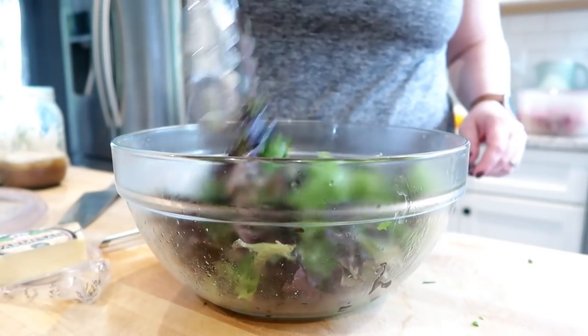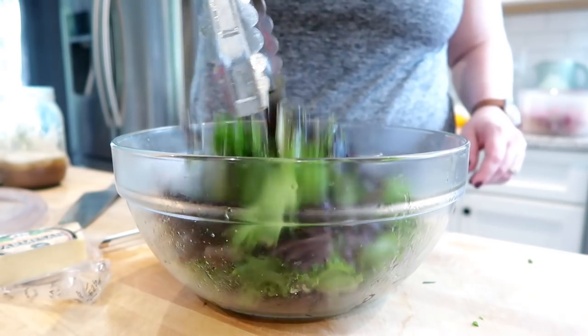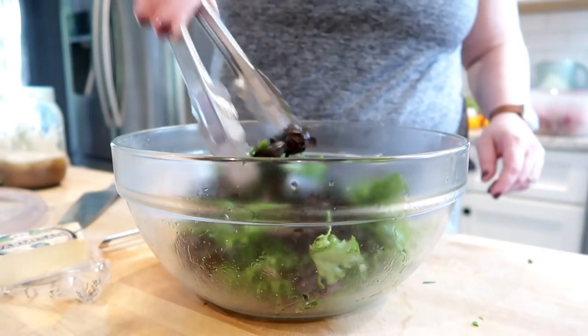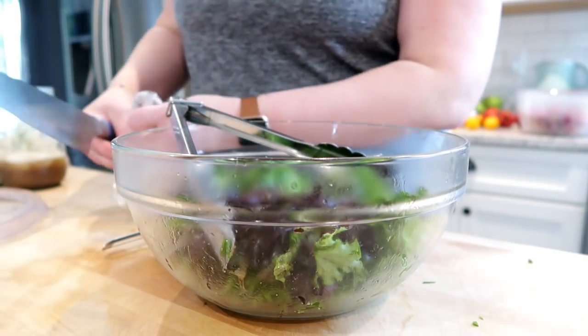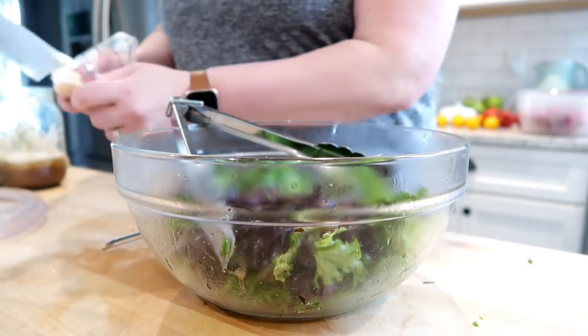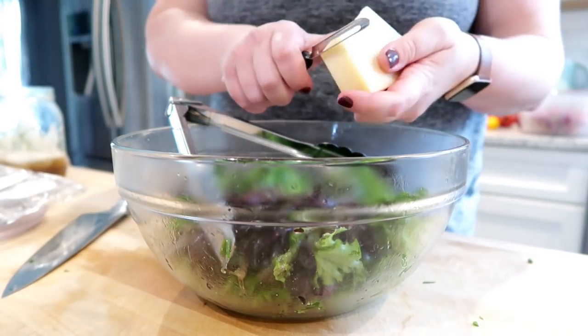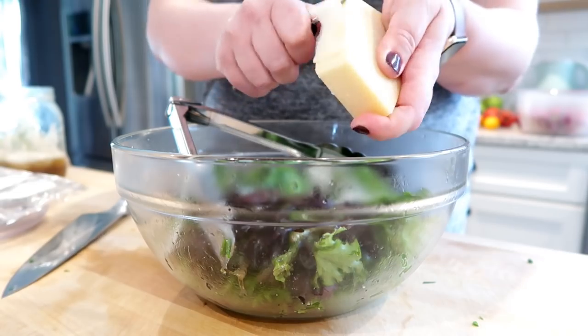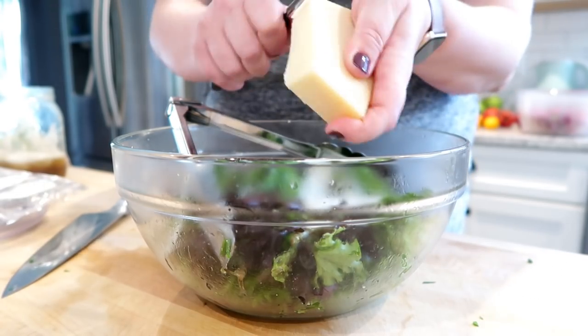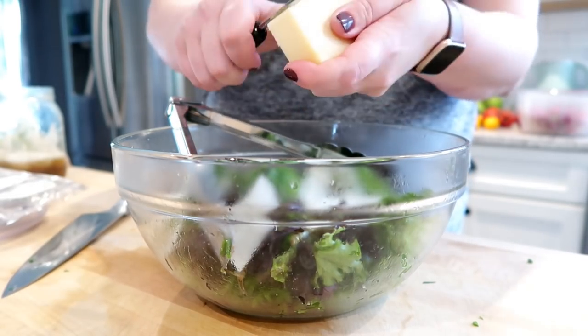So while the second batch of chicken was cooking, I went ahead and tossed my greens. So I'm just tossing together those greens with the dressing. And then the recipe didn't call for this, but since I had some extra Parmesan cheese, I decided to use my vegetable peeler and just shave some on the top, which was totally delicious. And I would definitely recommend doing that if you have some left over as well.